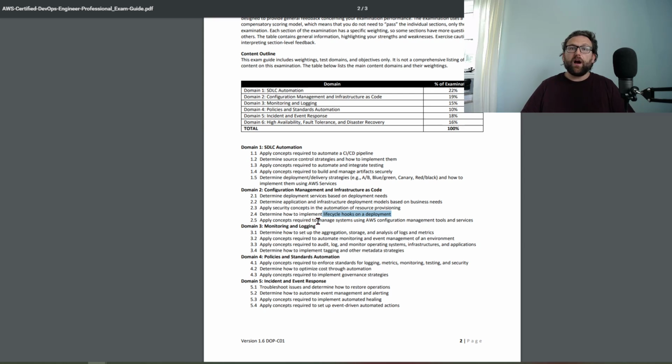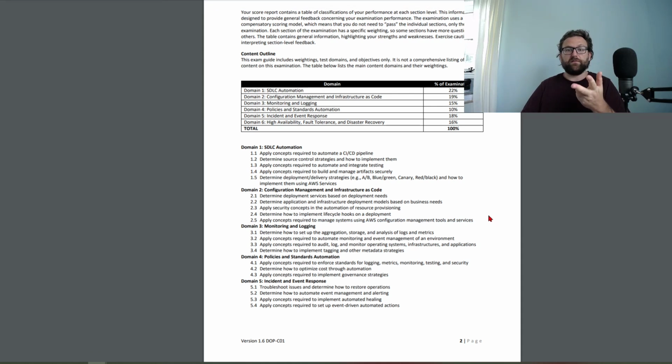Apply concepts to manage systems using configuration management tools: CloudFormation, OpsWorks, Elastic Beanstalk, and Systems Manager. Definitely you need to be fully comfortable with those. Monitoring and logging, CloudWatch and CloudWatch Logs, of course. Also CloudTrail, right? Just to understand who's using your system and how. Automate monitoring. So here, take a look at concepts where you feed responses from monitoring either into Auto Scaling or into Lambda functions to automate some kind of action. Look at events, look at event rules and how to make event rules perform some kind of action.